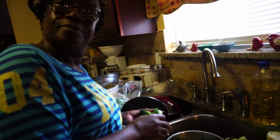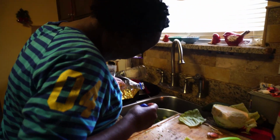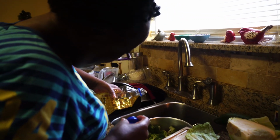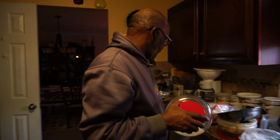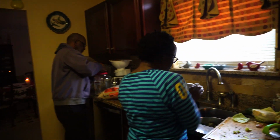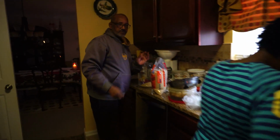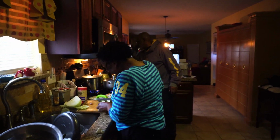Making that mouth again. Every time you're chopping something, you make that mouth. Brian, you can't help it. You focus. Concentrating. That's your concentrated look. You're doing it. I'm going to write this right. Can't help it.